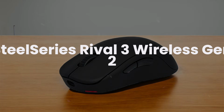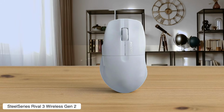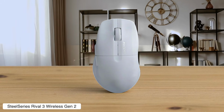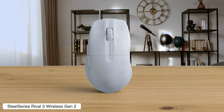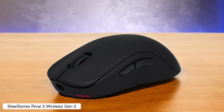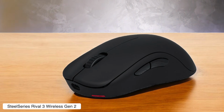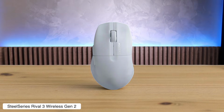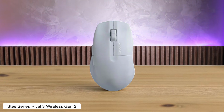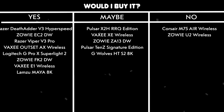SteelSeries Rival 3 Wireless Gen 2. This chunky boy weighs in at 95 grams with 1 triple A battery, making it feel like you're dragging a brick around your mouse pad compared to those anorexic gaming mice everyone's obsessing over. The TrueMove Air sensor with 18,000 DPI is solid for casual Counter-Strike sessions, but good luck doing those lightning-fast flick shots when your mouse weighs more than a small planet. Would I buy it? Maybe. It's perfect if you want to build forearm muscles while gaming. Plus, the removable batteries mean you'll never have to pause mid-clutch to charge like some peasant.